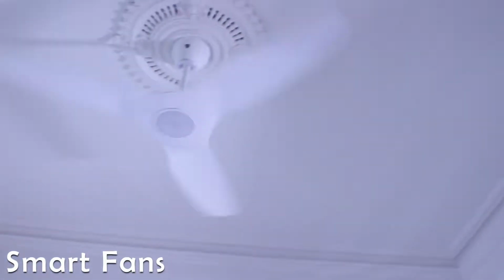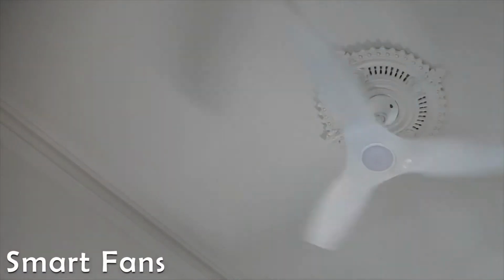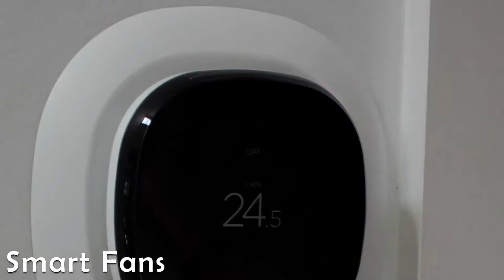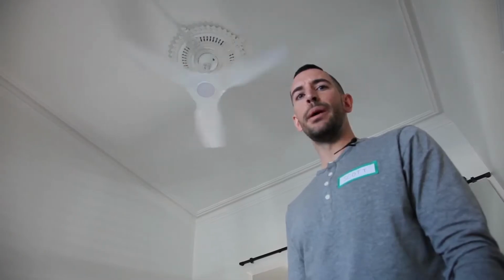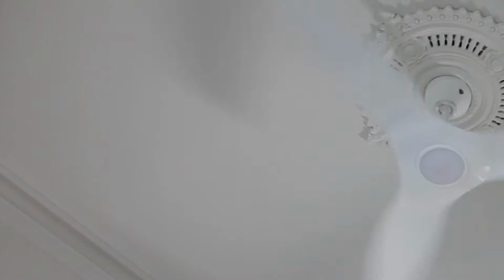These are Haiku made by Big Ass Fans. They're a smart fan, so these fans have the technology to know when you're in the room or leaving the room. They can turn on and off without you having to do so. They also can speak wirelessly to our thermostat. They know what the temperature is in the home and in the bedrooms and can adjust their speed. They know if we're moving into winter or into summer to reverse direction.